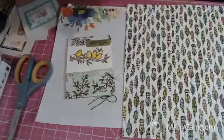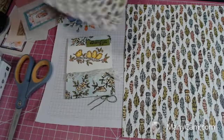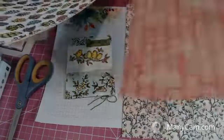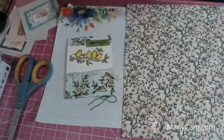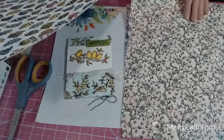And let's see, what's next? Feathers. Well, of course, why not? It's bird paper after all. What's on the other side? Bird cages. I like the way they did the coloring on that paper. Oh, isn't that pretty?